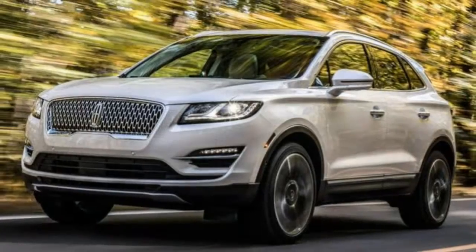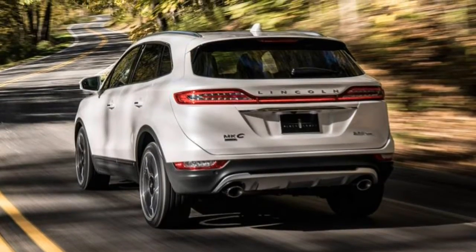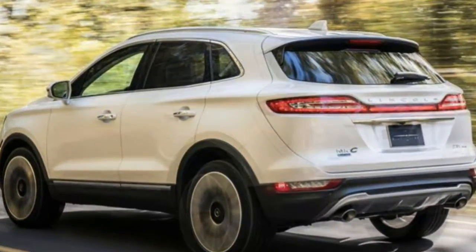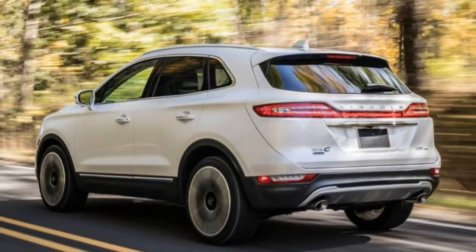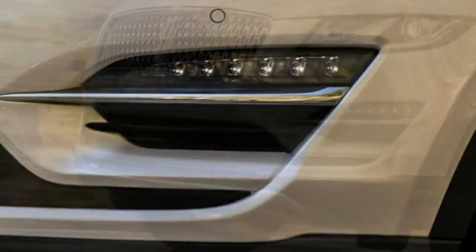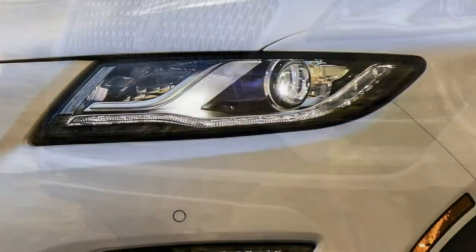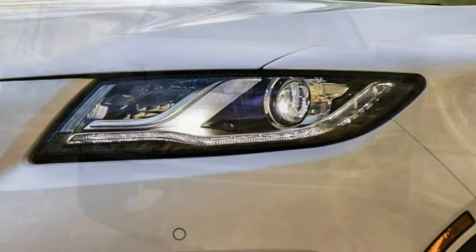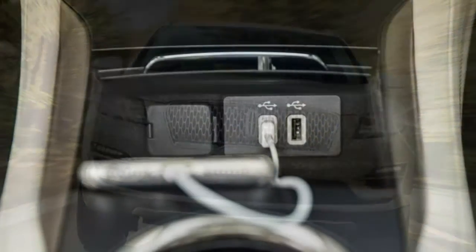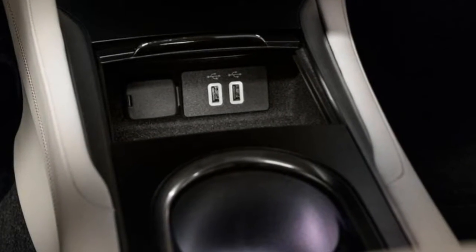Also optional on the Reserve and the Black Label is a more powerful turbocharged 2.3-litre 4-cylinder engine, 285 horsepower, 305 lb-ft. Picking this engine requires getting all-wheel drive. Standard equipment highlights on the base MKC include 18-inch wheels, automatic LED headlights, an electric liftgate, heated mirrors, rear parking sensors, a rear-view camera, keyless ignition and entry, remote start, dual-zone automatic climate control, leather upholstery, power adjustable and heated front seats, driver seat memory functions, plus a 60/40 split reclining and folding back seat.